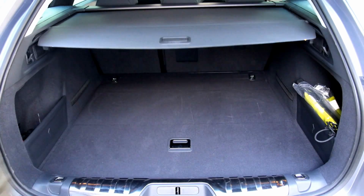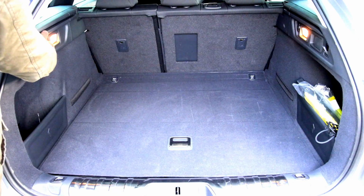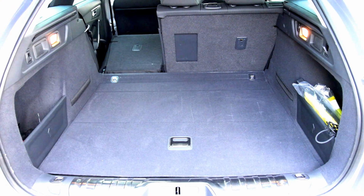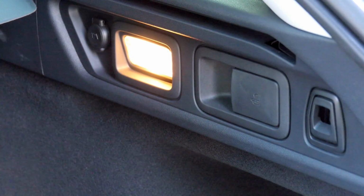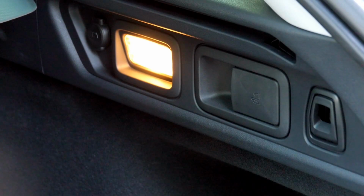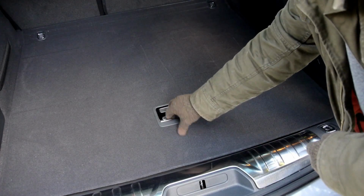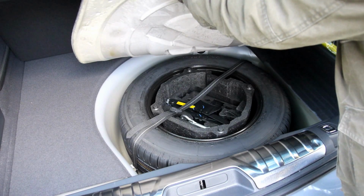Objectively, the boot is also in the middle at 518 liters with the seats raised and 1556 with the seats folded. On the plus side, there are levers in the boot, which you can pull to drop the backrests. There's also a 12-volt socket, hooks for your shopping, hooks for a net to secure the luggage. Under the floor, there is a full-size spare, which is standard in Poland, probably not in Western Europe.